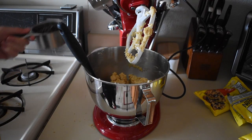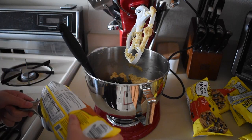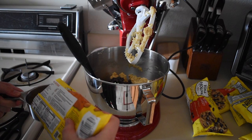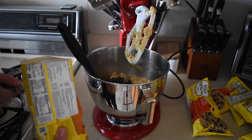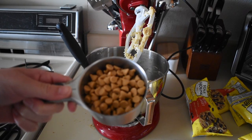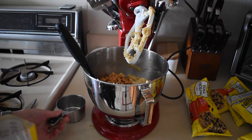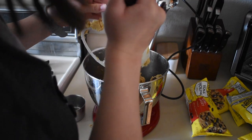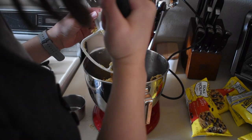Chocolate chips. Butterscotch chips. Gotta put this in the fridge. Ta-da!